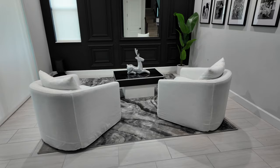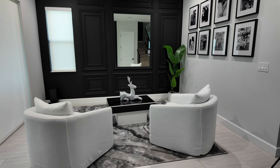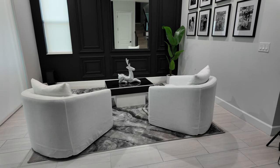Yeah, so here's our beautiful sitting room. It's coming together. It's not finished yet. We did get two chairs just to see, like, size-wise how they would fit, and also they're pretty pricey, so you don't want to just go buy four chairs and it doesn't look right. So yeah, we got the wall done.